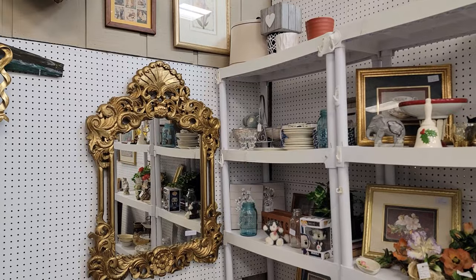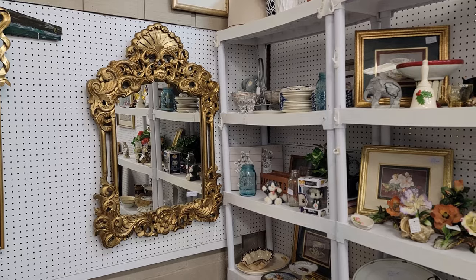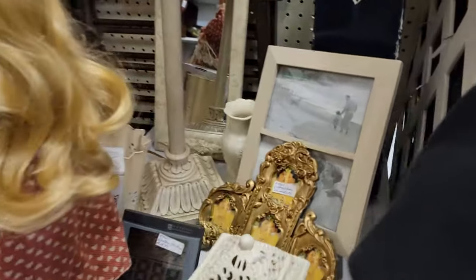So this mirror that you're about to see, I actually got outbid on a local auction, and I can see why they wanted to put it in their booth.